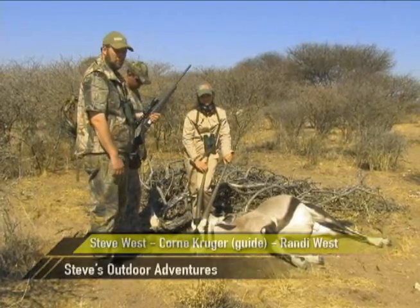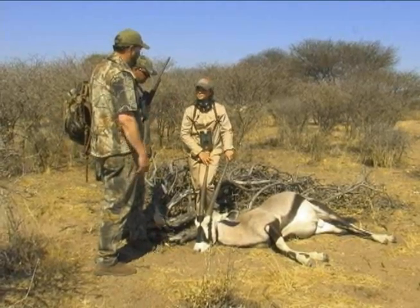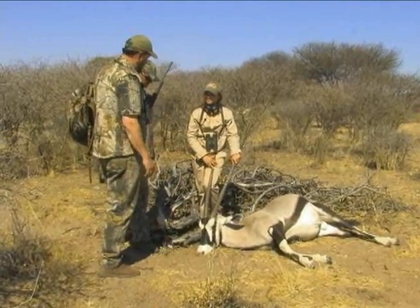Randy hit him one time in the point of the shoulder. He didn't go 30 yards from the point of entry. I mean, that was it. Just bang in here and it was done. Awesome. 3-5.